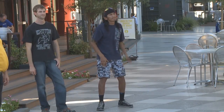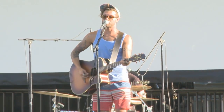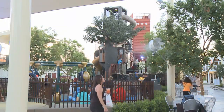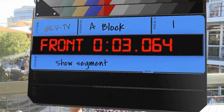The park and the playground turn into adults only at 9 p.m. The unique space also has live entertainment almost daily. I like having the music here. It just adds a little bit to the atmosphere. It's fresh and up and coming, and it's got a really community vibe and hip places to eat. It's a nice little hangout. It's inexpensive too, so it adds for the locals. They have somewhere to come now. The Container Park provides a diverse experience for locals and tourists. Reporting for Front Row Center, I'm Nakia Berry.